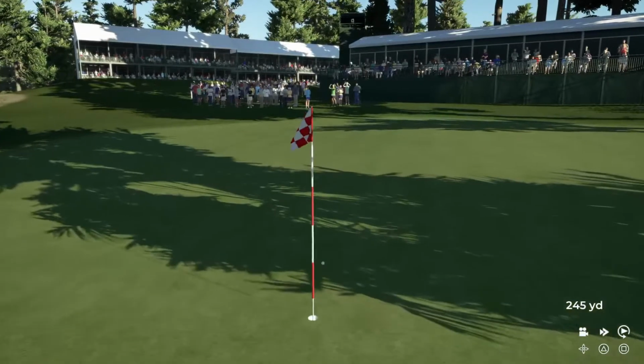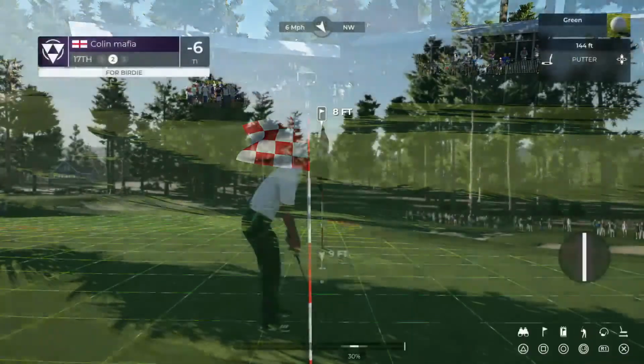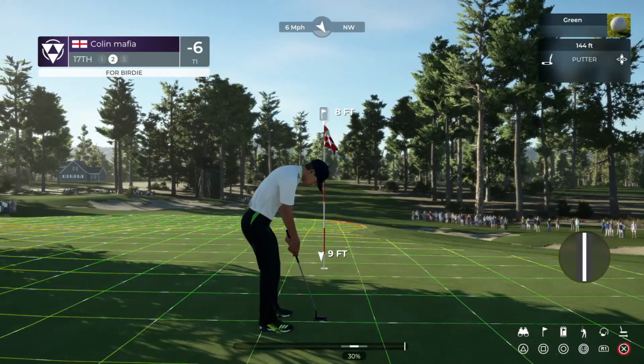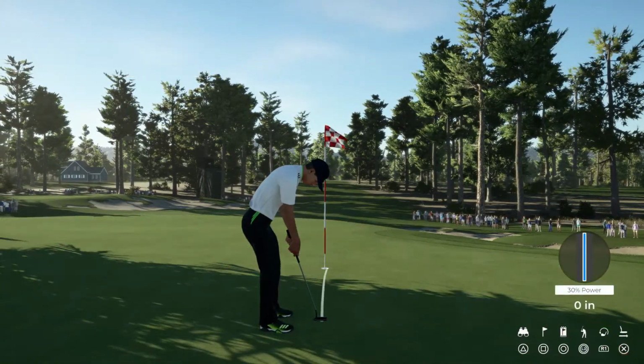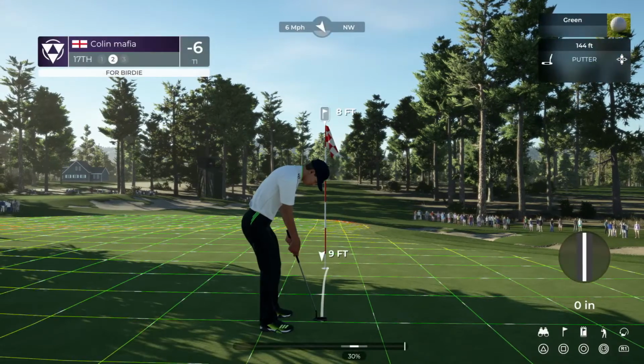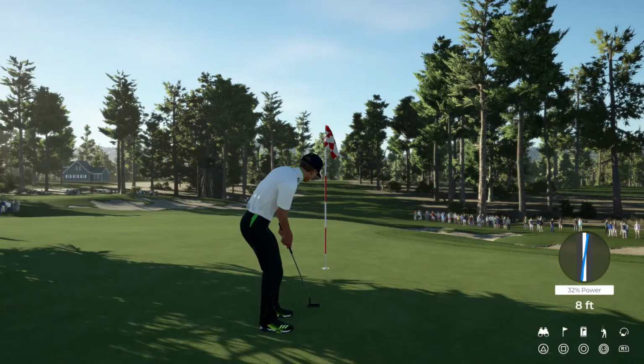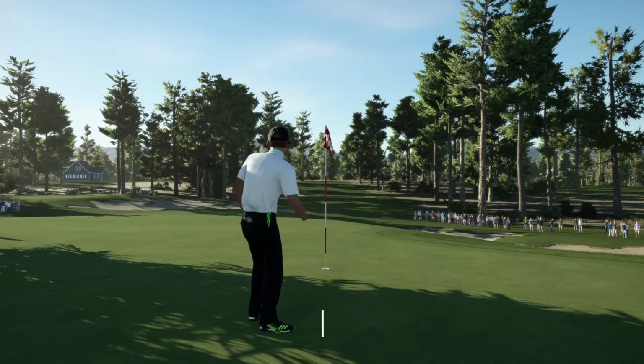Oh my. And ladies and gentlemen, that was laser-like. Took a great deal of accuracy there. Oh, this will be good for the momentum. Let's make this birdie putt. Hang on, this looks pretty handy. And that's 8 birdies today.